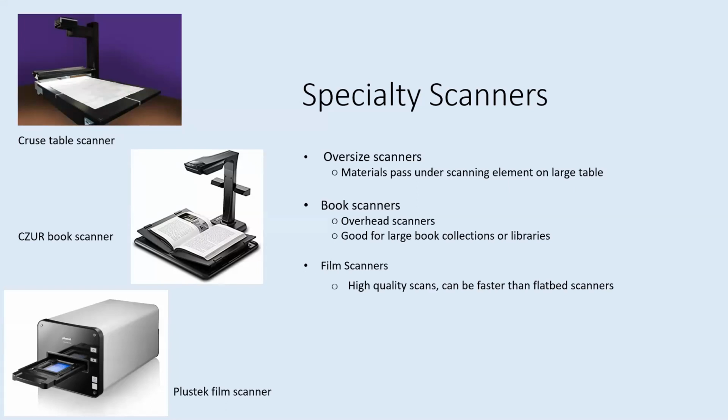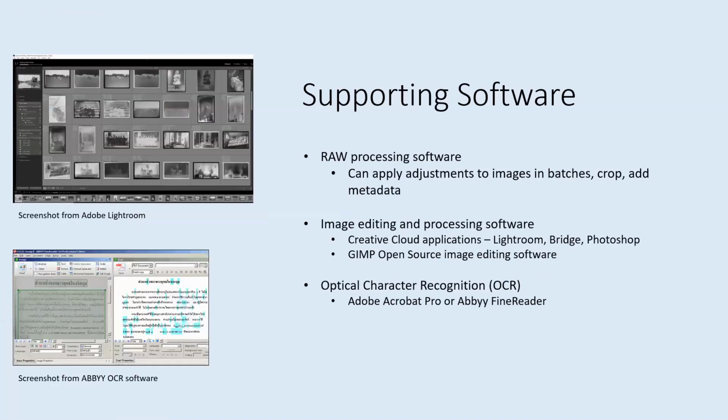And third, on the bottom is an example of a film scanner. And these produce high quality scans and may offer faster scan speeds than a flatbed scanner. But again, unless you have a very large collection of negatives, I think you're best off investing in a more versatile tool like a flatbed scanner or a photography setup to capture negatives.